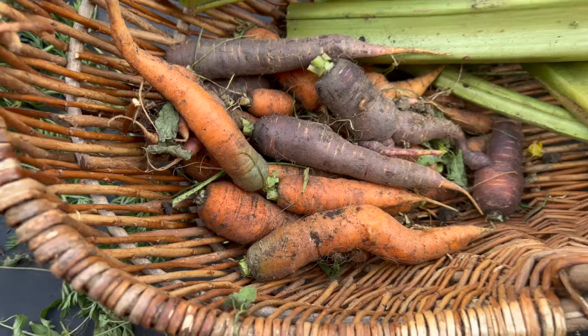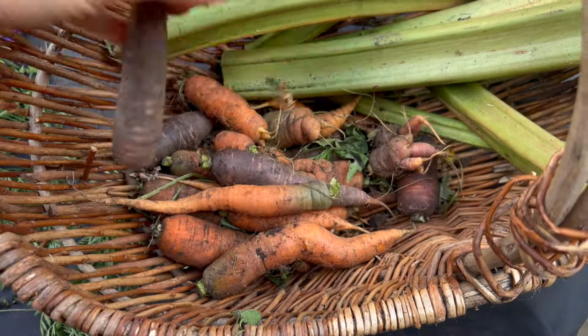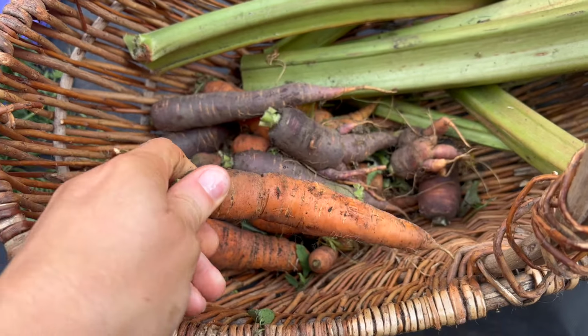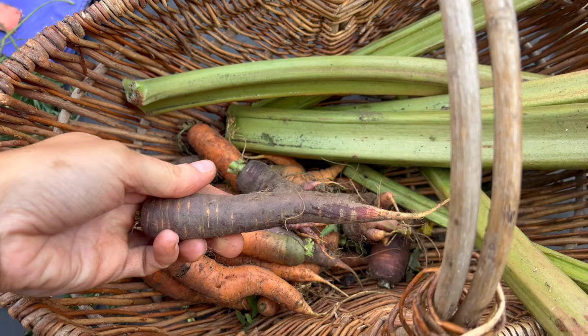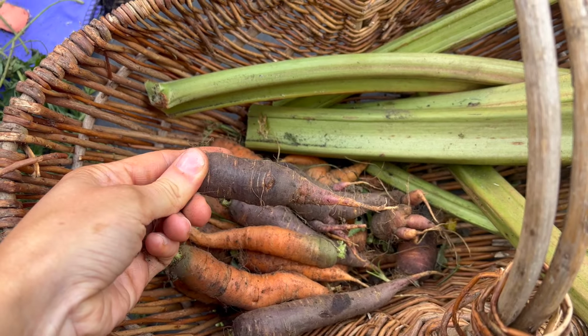Sorry guys, the footage cut off yesterday for some reason. I don't know why, but just before I head off, I just wanted to show you the carrots that I did pull because I'm so pleased with them. So they just need a bit of a clean up, but pretty pleased. I think they look good. And then this is the rhubarb I pulled. So I'll get this frozen down for my sister, but yeah, can't complain. Very pleased with those.